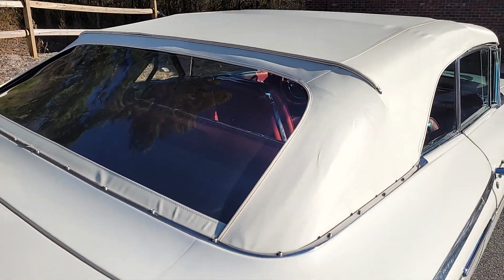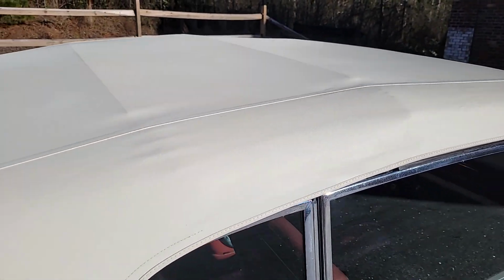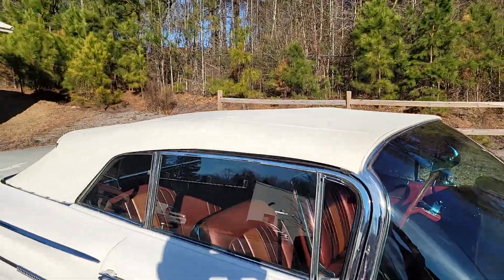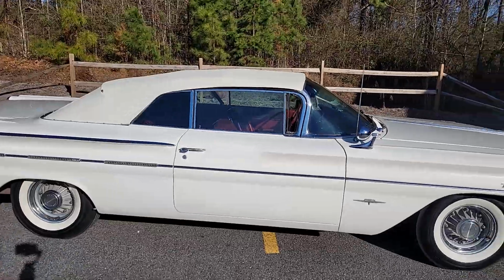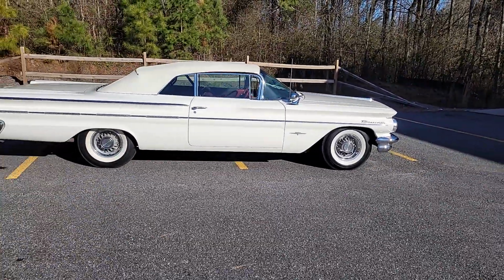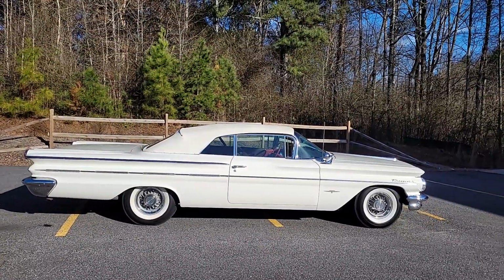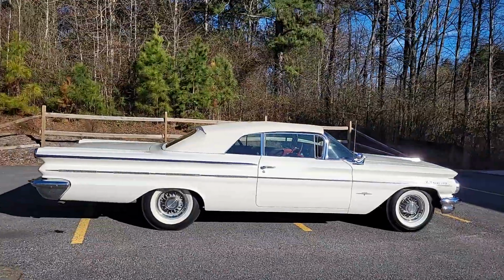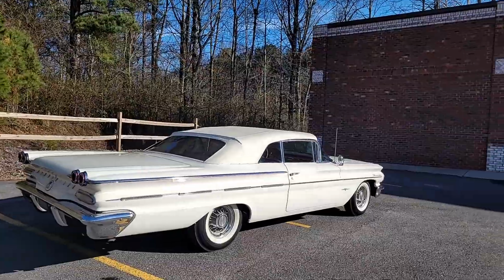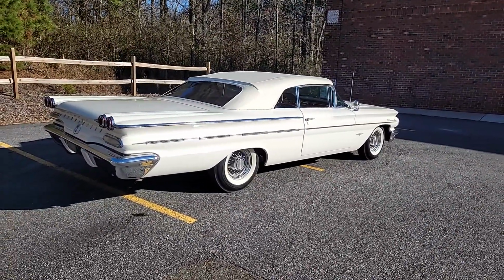And I do have the boot, as I showed you before. It's inside the trunk. There she is in all her glory. 1960 Pontiac Bonneville Convertible. Just gorgeous. I actually like it with the top up. Most convertibles I like them with the top down, but this one's just got that sleek look to it. I think it's the wraparound windshield. Looks excellent.